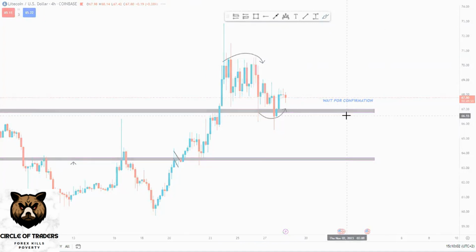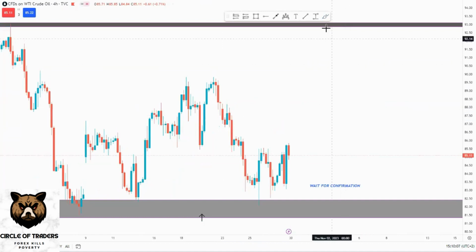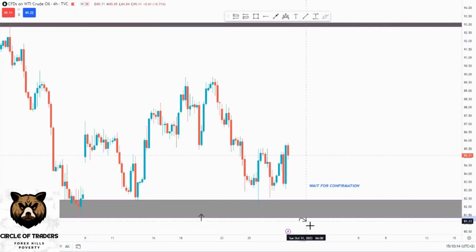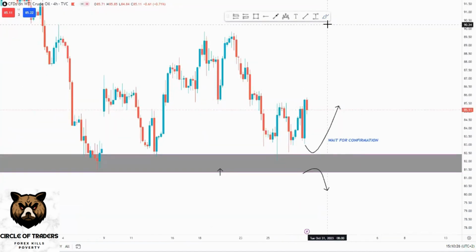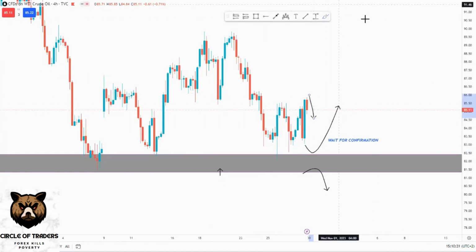Last but not least, oil. Even on oil, there's nothing that I can talk about, because oil is above our zone. So obviously, once we are above the zone, we are bullish, but once we get below the zone, we are bearish. So above we're bullish, below we're bearish. So I'm waiting for confirmation on what I have to do, because we have now reacted above the zone. Are we going to continue moving to the upside, or are we going to break below and look to be bearish? We don't know. So we're waiting for signs.